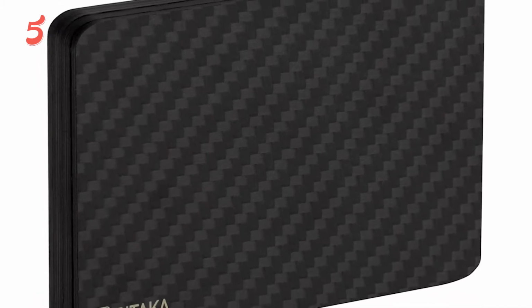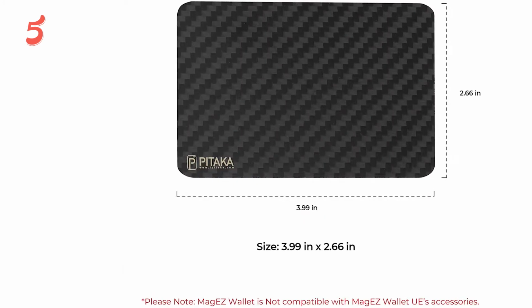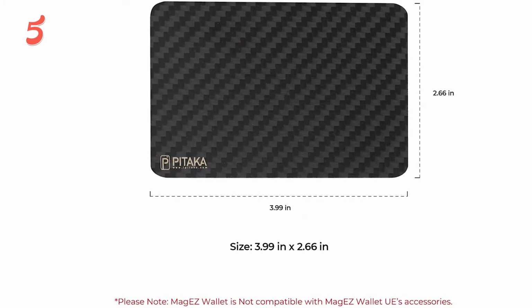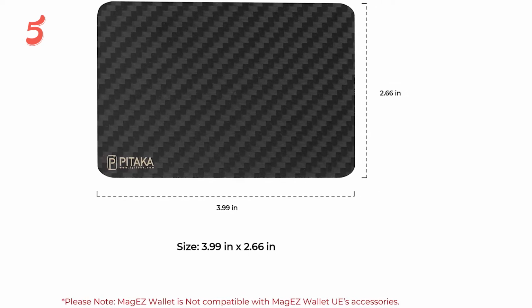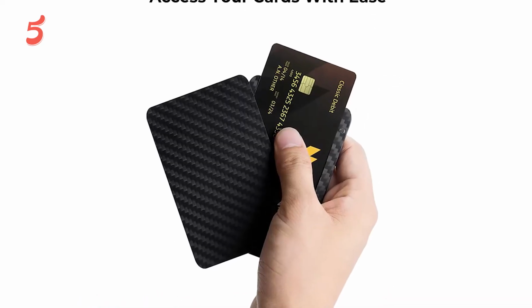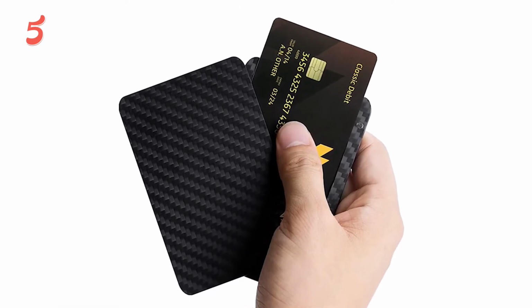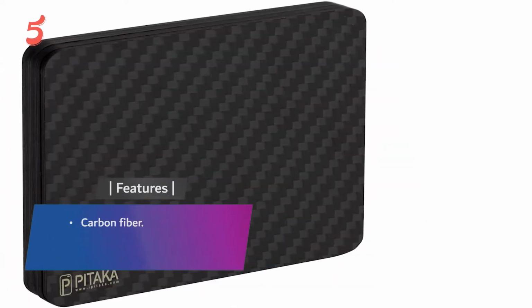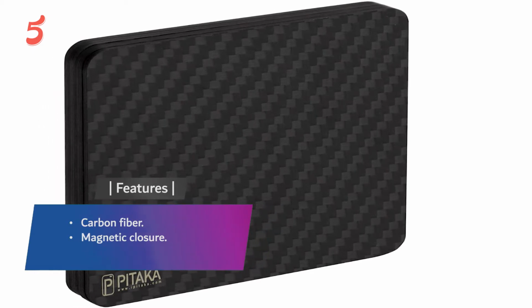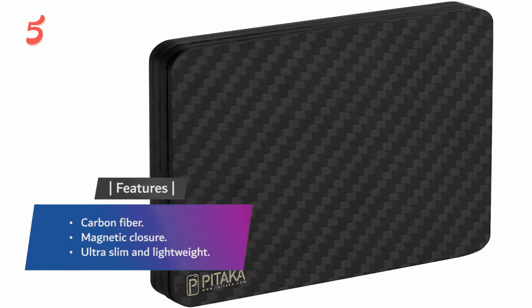Using a smart magnetic closure, this stylish, slim, and luxurious wallet is made of modular layers that connect through a series of magnets. These magnets are strong enough to keep each layer together, but also weak enough that you can fan out each layer, giving you instant access to the entire contents of the wallet. The modular design allows you to decide how thin or thick you want your wallet to be. Each layer is for a specific use, such as holding cards, cash notes, coins, or keys. Features: carbon fiber, magnetic closure, ultra slim and lightweight.